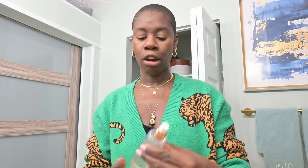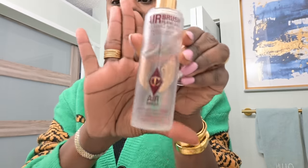I've been trying to use a setting spray between layers, so I'm going to go ahead now, before I even set my concealer, and use the Airbrush Setting Spray by Charlotte Tilbury. I have been a long time fan of Urban Decay setting spray, but this one is giving it a run for its money. I got that during the Sephora sale and I'm happy that I did.